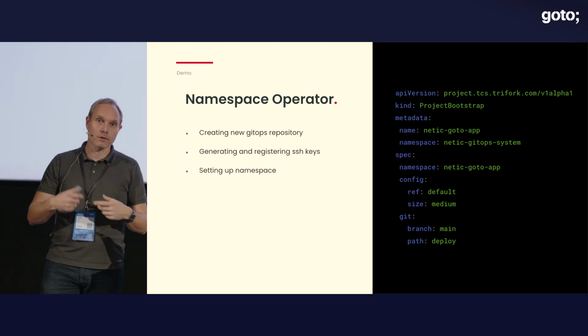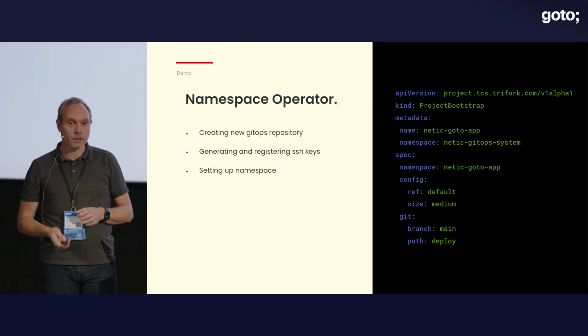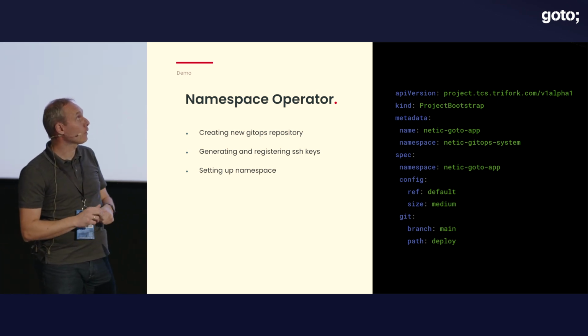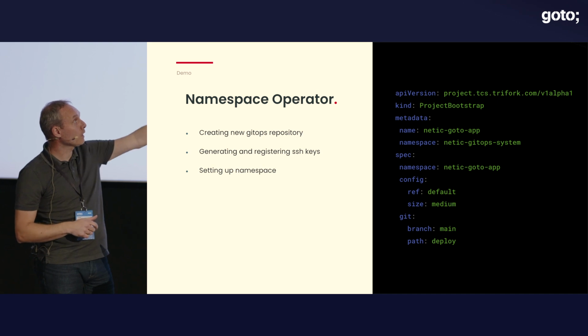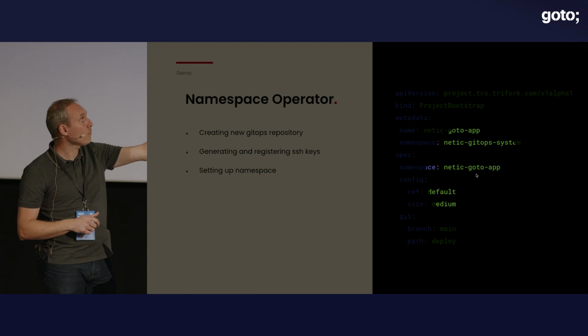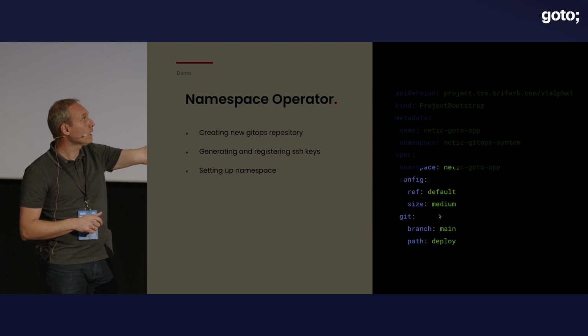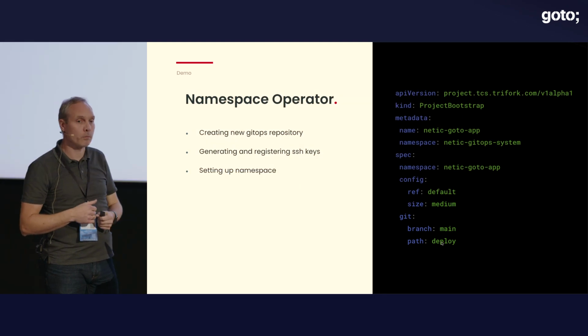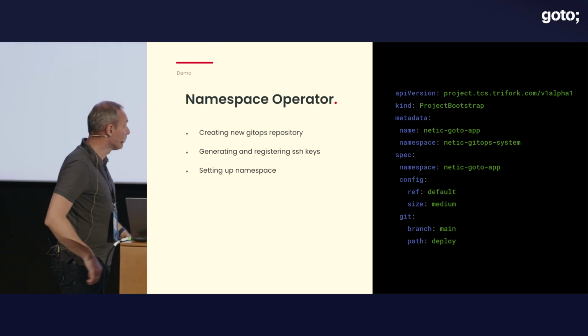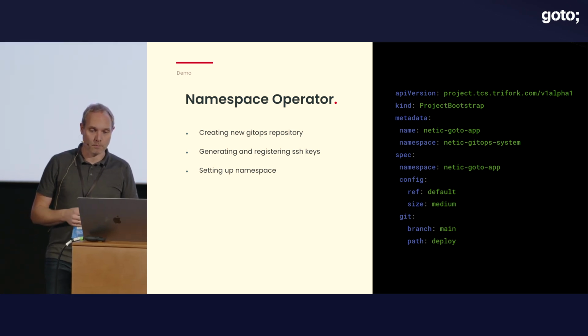It sets up the quotas and the network policies and so on. But the only thing that I actually put into the cluster right now is the Bootstrap custom resource over there. So basically I'm just saying I want a new namespace here called Netic GOTO app. And then I say the namespace quotas should be sized medium. And for the new Git repository, I want to reconcile against main and from a path called deploy. So right now, hopefully, we are getting a new repository and setting up the cluster.